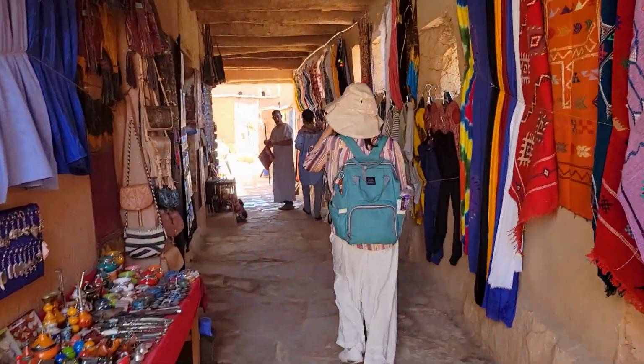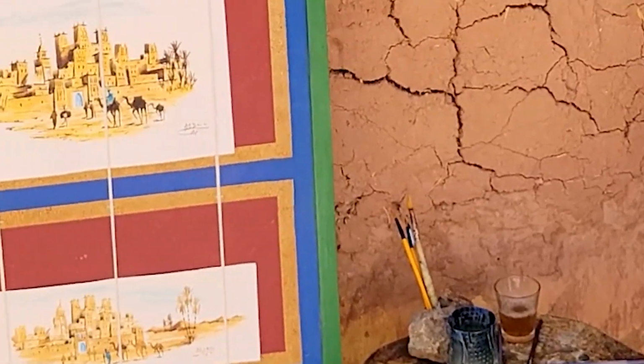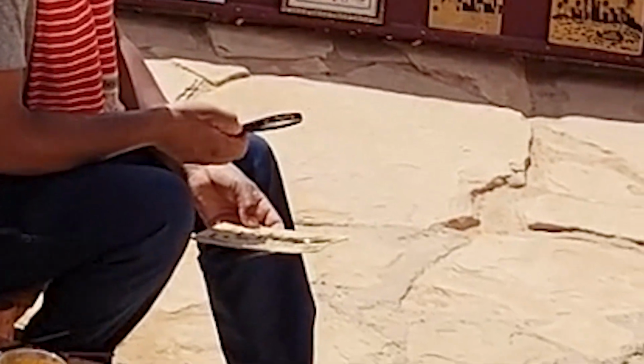Throughout the streets, there are plenty of vendors looking to sell some great artwork that they've made with natural ingredients such as coffee and lapis. Or even from using the power of the sun with a magnifying glass. What?